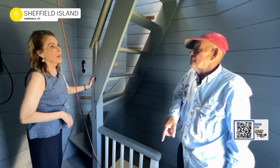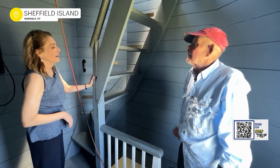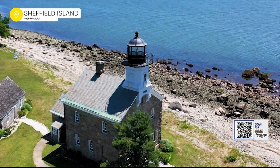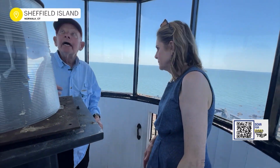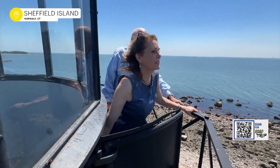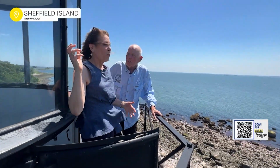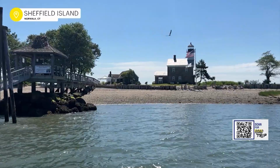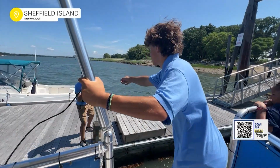There's 50 steps from the base all the way to the tower. He'd do it, and he would have to go with a 5-gallon pail of kerosene at least 3 times a night to fill the lamp. He would fill the basin here, and this is basically a chimney. Oh, it's gorgeous. The point of this ledge is basically so they can wash the windows. The reason you had to wash the windows was to keep the glass clear so that mariners could see the light. This lighthouse was not only made in Connecticut, but it's maintained here by Connecticut residents.